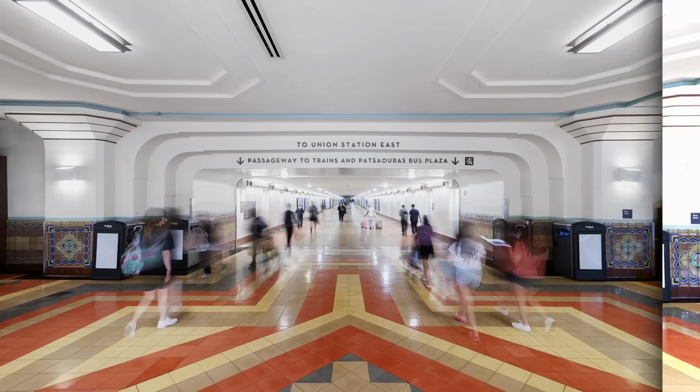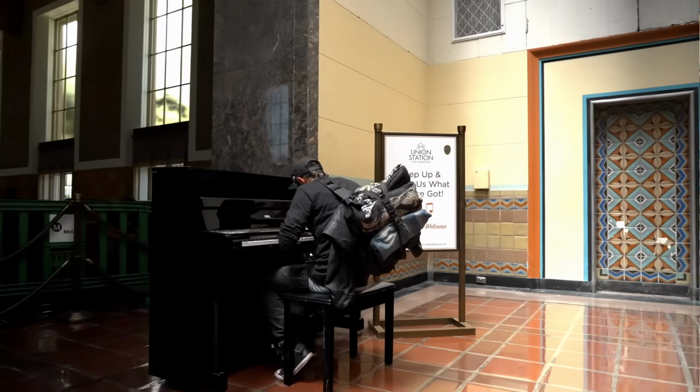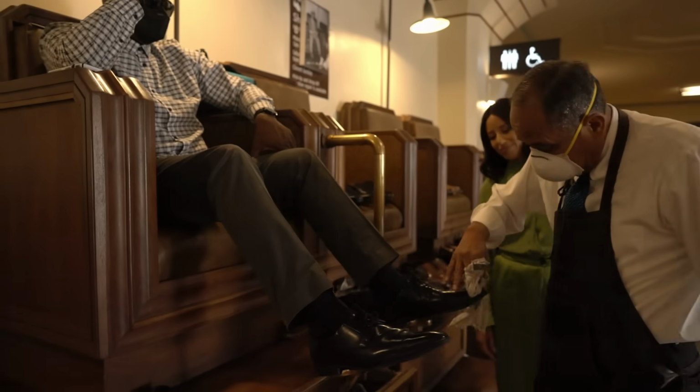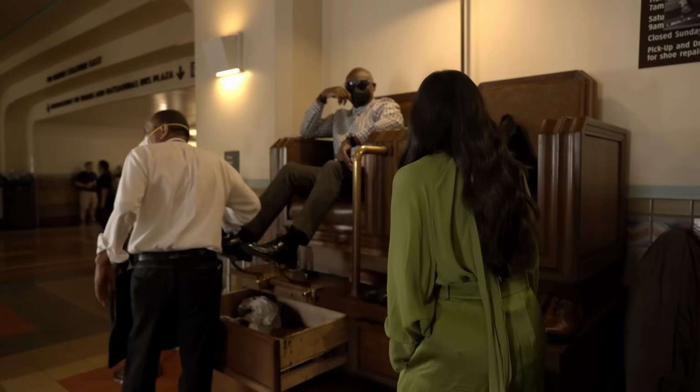Union Station has long been a converging point for LA arts, culture, and entertainment. Here in the passenger concourse stands the popular public piano. Anyone can play, and people are often delighted to hear impromptu piano performances from travelers and professional musicians alike. And while you can find many modern amenities at the station, Union Station is one of the few places in LA that still offers a classic shoe shine. It's a bit of pastime pampering for passengers with a few minutes to indulge in a little footwear vanity.